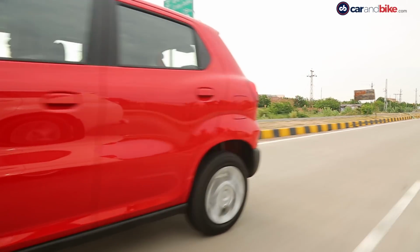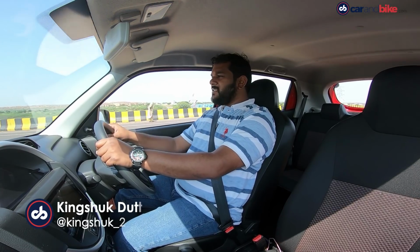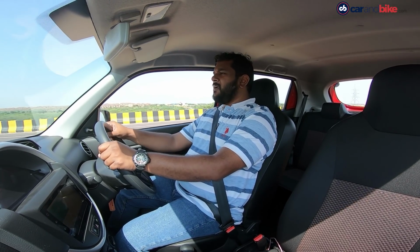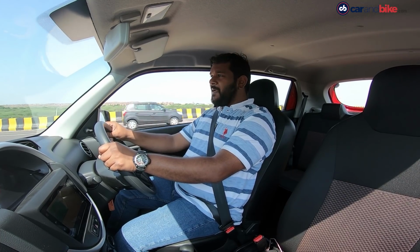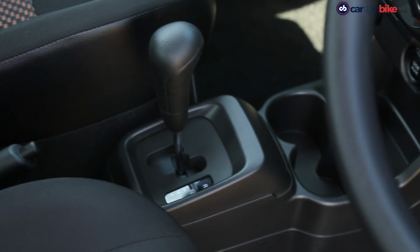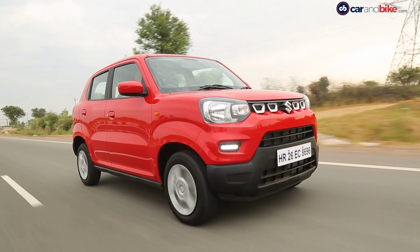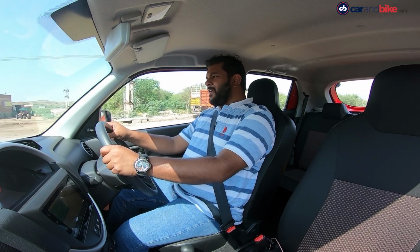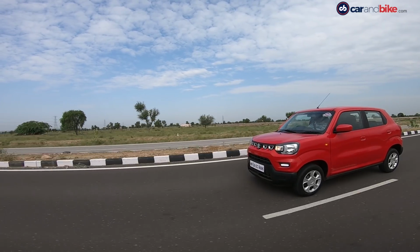So Siddharth drove the manual and I'm now driving the AMT version of the S-PRESSO. Engine of course stays the same, 67 brake horsepower, 90 Newton meters of peak torque, and instead of the 5-speed manual gearbox, this one gets an AMT or AGS as Maruti likes to call it. I've been driving in and around Jodhpur, and so far the AMT hasn't quite given us any reason to complain, be it in the city or on the highway.